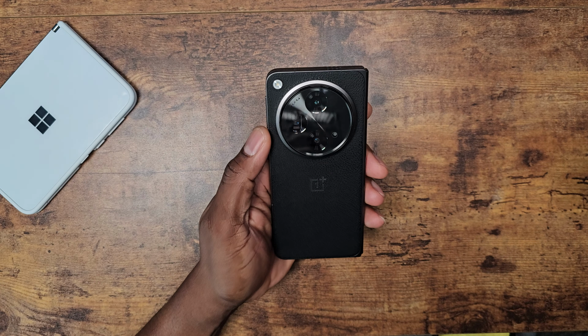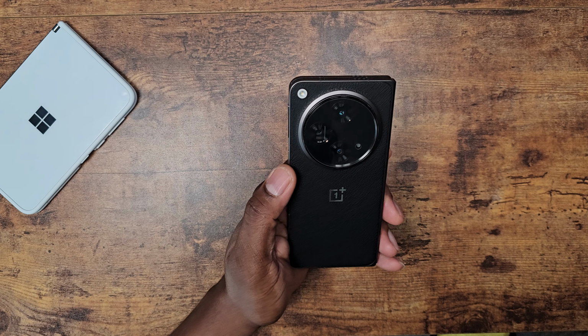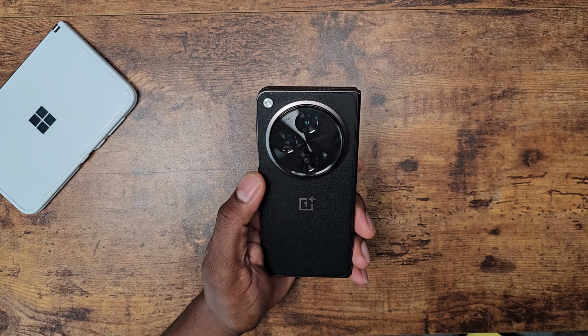We are going to talk about another issue with my OnePlus Open. Now, I am really excited about the OnePlus Open still to this day. It is a daily driver for me. I'm just kind of surprised that I'm having a few issues.